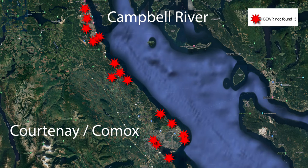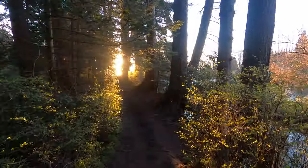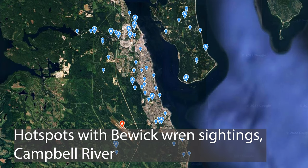Here's a map of all the eBird hotspots with records of Bewick's Wren that I checked out over the last month or so looking for this bird. And I struck out at each of these places. I dedicated two mornings looking for this bird, but never got a sight of one. Campbell River, where I live, is near the north edge of its range. Despite it being observed there, there's records on eBird, I haven't had much luck.